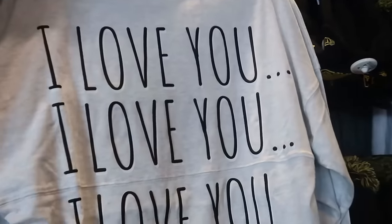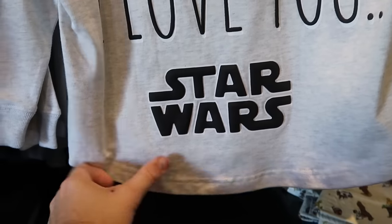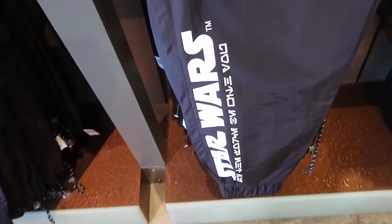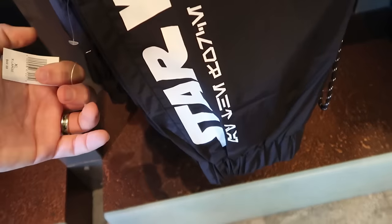That is really nice. And yet another spirit jersey right next door. These are $80 a piece. It says I love you a bunch of times. Then it has your raised lettering for Star Wars. Very nice quality. Let's see what else we got here. So here's a brand new pair of adult size pants. These actually feel really, really heavy. $50 a piece. It says Star Wars going down the pant leg.